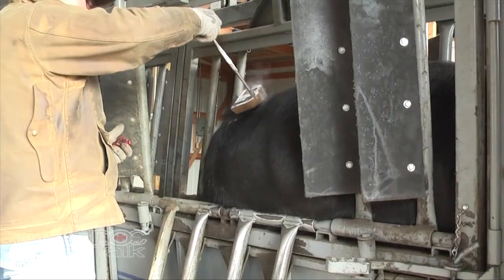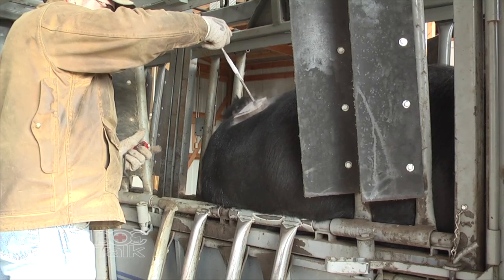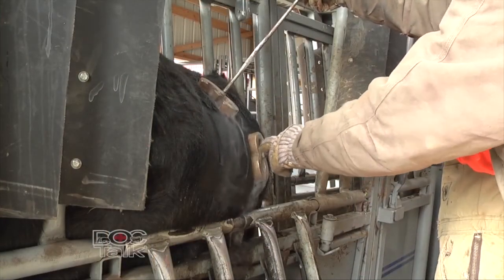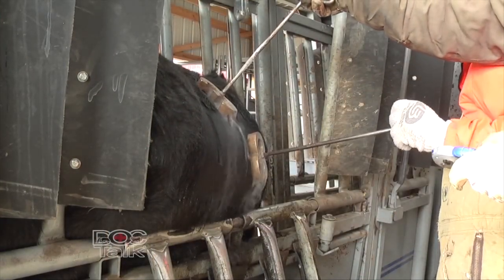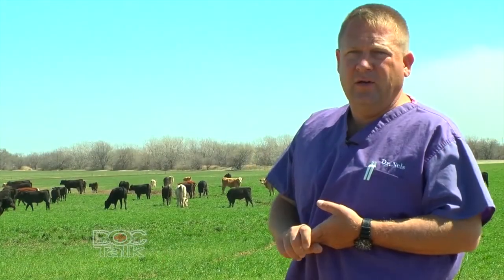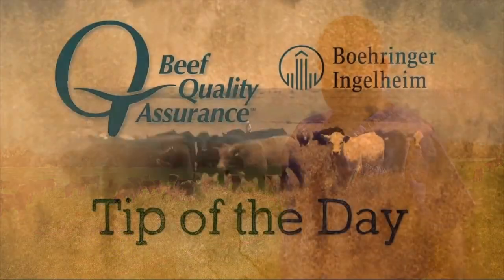But again, the important thing when we are branding these cattle is to have adequate restraint and to be able to do that brand in a timely manner. We want to make sure our brands are functioning properly, whether it's electric or if they're still being fired by propane or wood. We want to make sure that brand is good and hot so that we use the minimum amount of time to brand those animals. Again, adequate restraint and a properly functioning brand are keys to successfully branding cattle in a good and proper manner for that animal. Thank you.